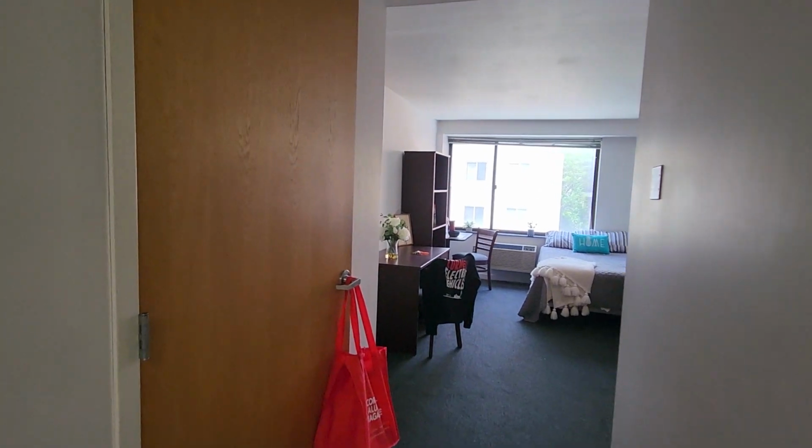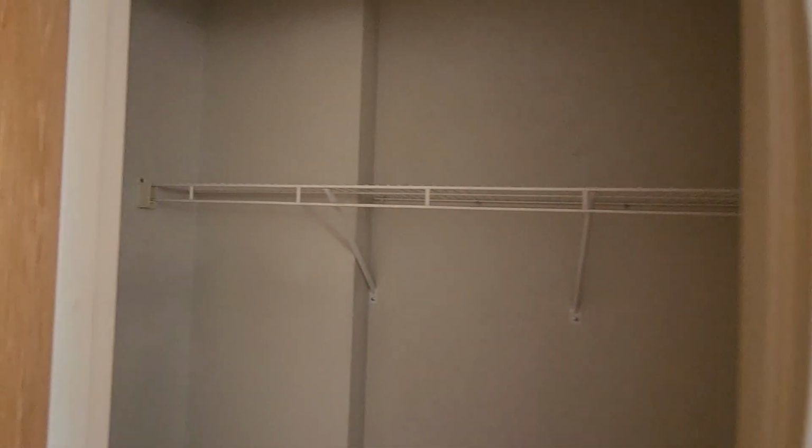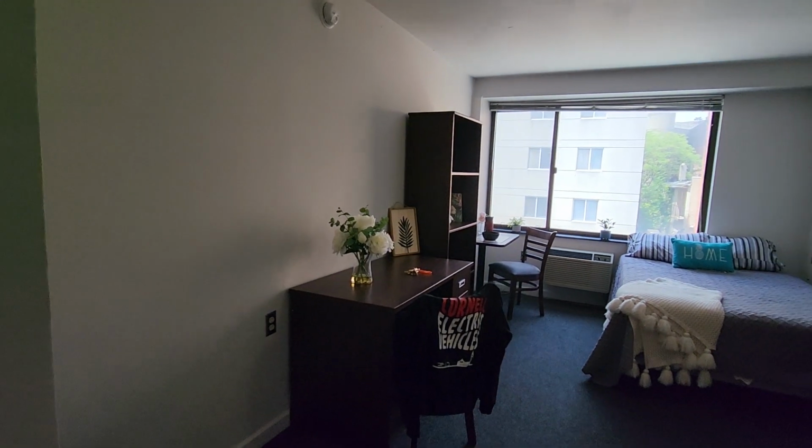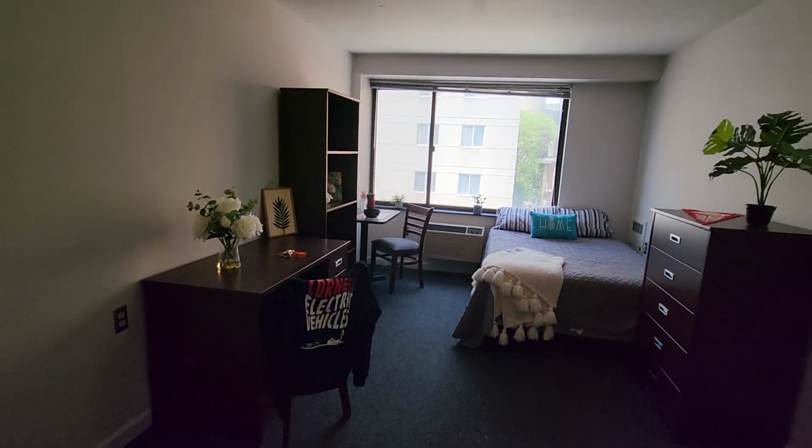The closet is on the left. Again, the same large closet in all of the units. You can see we've got some good hanging space in there. The variations in these apartments will basically be what furniture they have and the view out the window.